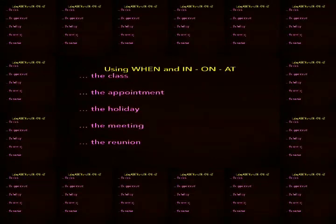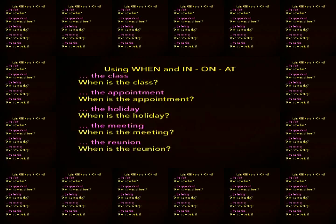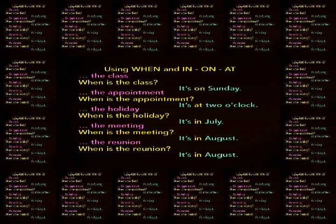Now, look at the following. You'll see the question word when with various possibilities, the class, the appointment, the holiday, the meeting, the reunion. So the question would be, when is the class? When is the meeting, etc. And on the right side, you'll see possible answers with in, on, and at. It's on Sunday, or it's at 2 o'clock, or it's in July, or it's in August.